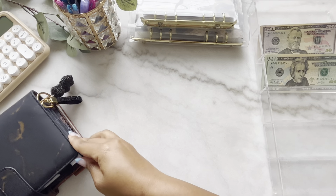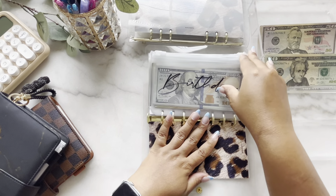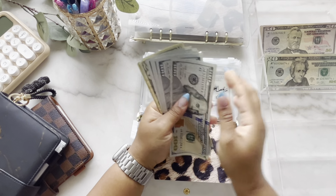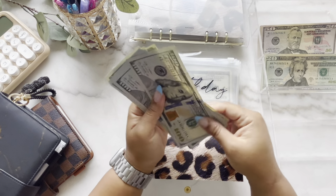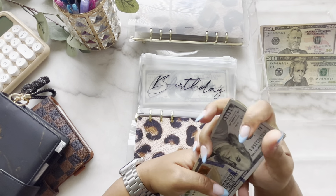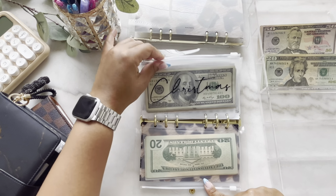All right, so now we're going to move into short term. In short term, I am going to stuff my birthday envelope. I just want to keep up with that. So birthday is going to get $40. So now birthday has 100, 200, 300, 400, 500, 520, 540, 560, 580, 600 in birthday. That's awesome. I'm surprised I realized I had that much saved up. Still don't know what I'm going to do with that.